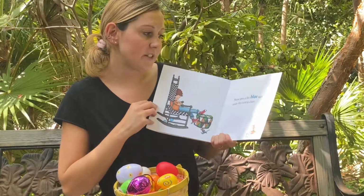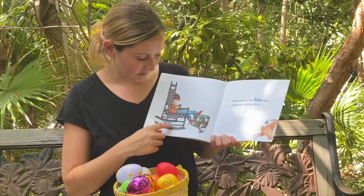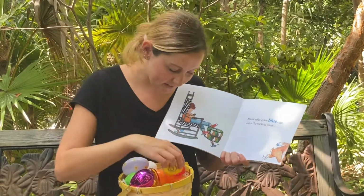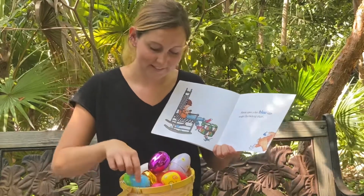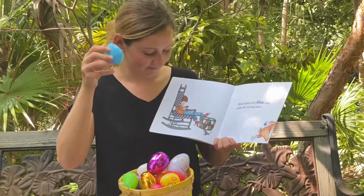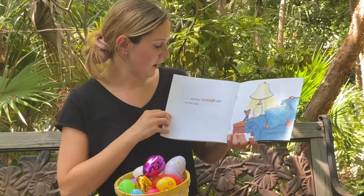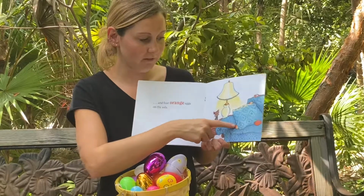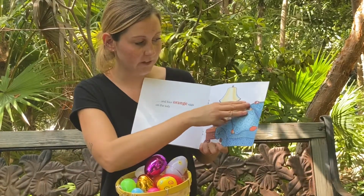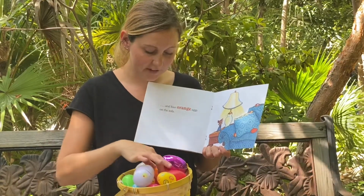Mouse spies a few blue eggs under the rocking chair. Here's some blue eggs. Let's see, do I have a blue egg? Yes, I do. And 4 orange eggs. Let's count. 1, 2, 3, 4. And here's my orange eggs.